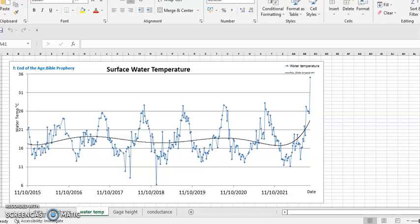So water temperature, right? You have the highest water temperature average taken from, I don't know, about 12 stations, and I take the average of them all. You can see here the highest water surface temperature, so basically the temperature of the water on the surface. Like if there was a pond there, they'd take the actual temperature of the water in that pond, let's say.